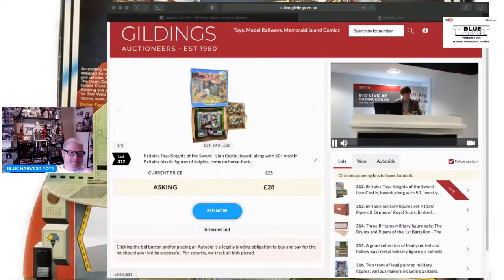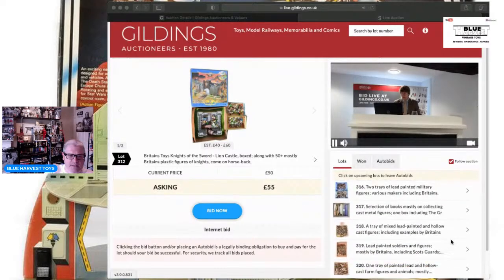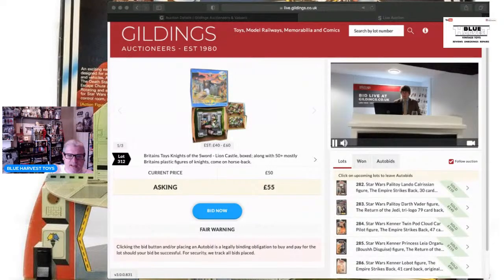We've got Britain's toys, we've got some figures now. Knights of the Sword, Lion, Castle, and figures. Some military figures. Anybody interested in the military figures? Because I'm going to leave it.